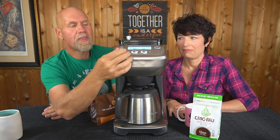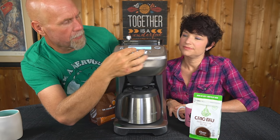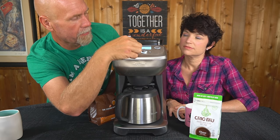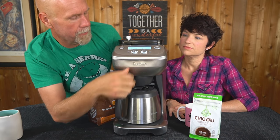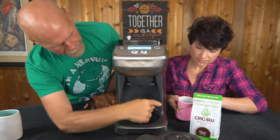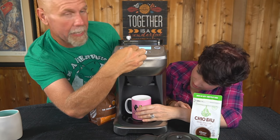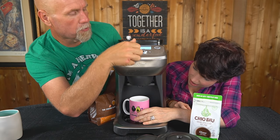So then the other option that you have, if you don't want to do a craft, and this is the whole reason we got this machine, is I can just press on this button, pull this out, and then Rachel can put her mug in here, and you can go all the way from an eight ounce serving all the way up to a 20 ounce cup.